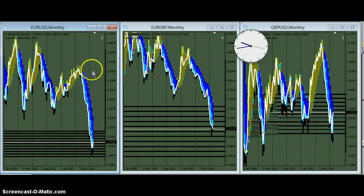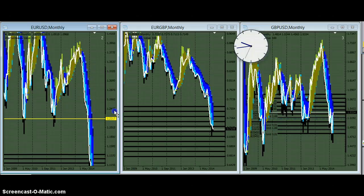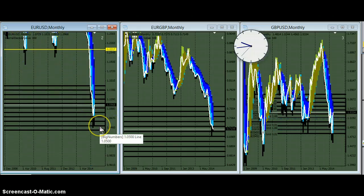This definitely could come all the way back up into here. Of course, this is the monthly view, back up into $1.22. That's quite a move, we're definitely cheap. But at 110, we're already doing pretty good. We're about off the lows there, about 500 pips, about 400 pips off the low there.